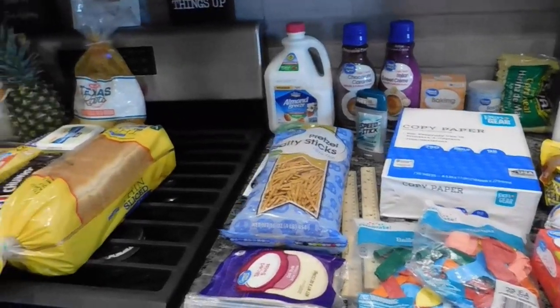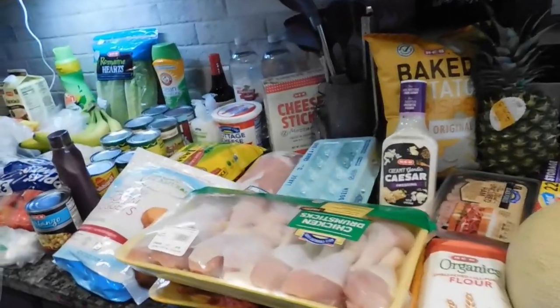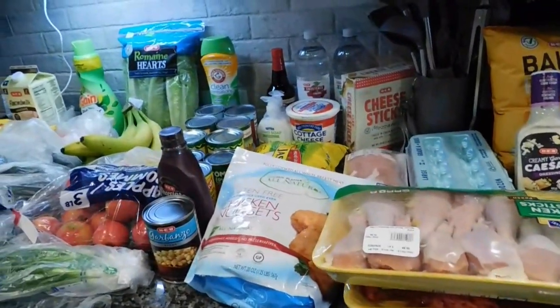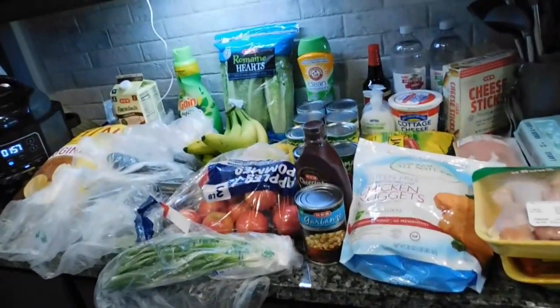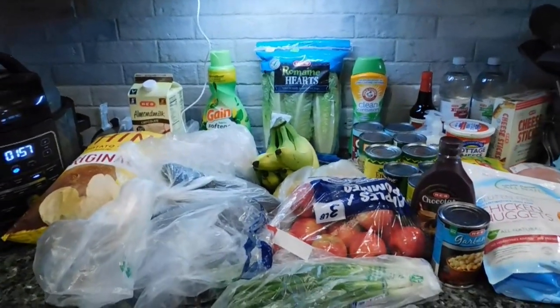All right, guys, here is the grocery haul. Like I said, I didn't put the ground beef out and that's okay. Just know I got 5 pounds of ground beef from Market Street. It was a good deal, $2.97 a pound. So, yeah, like I said, if you live near Market Street, get over there.